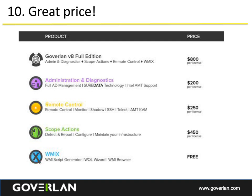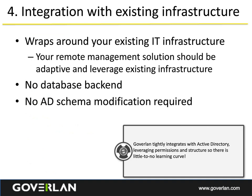You can also buy anything a la carte, and you can mix and match if you need a couple of different licenses. So we really want to work with the way you work internally. So if you only have one person that needs access to global configuration management because they handle all your patches, but they never jump into administration and diagnostics, you can get that done.